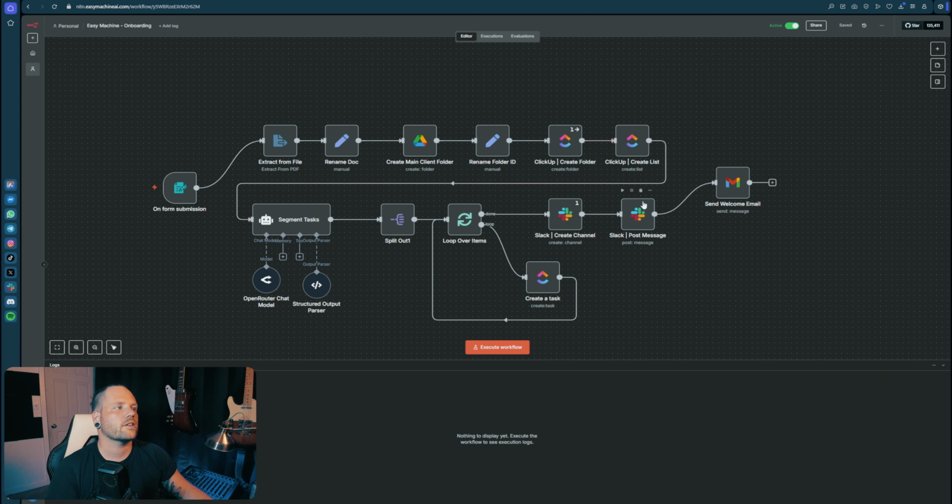So it builds your onboarding checklist, creates a Slack channel, sends the welcome email with all of that in 3 minutes, maybe tops, right? Actually, probably way less than that. Very, very fast. So the amount of confidence that this instills in the prospect as well is huge.